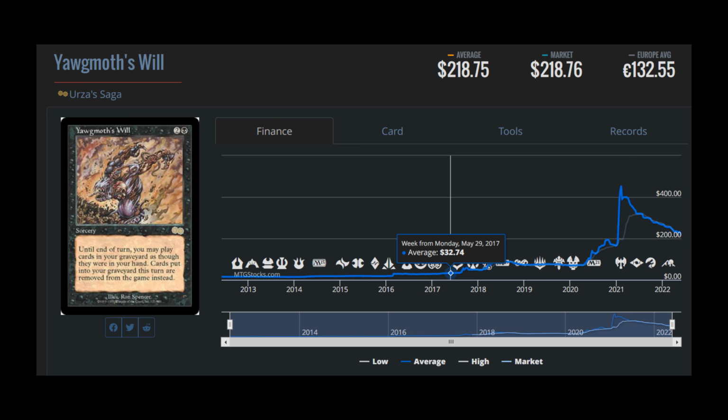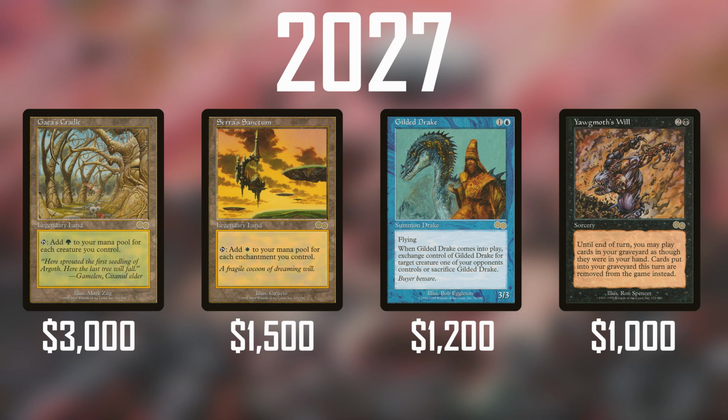I believe that Yawgmoth's Will be a $1,000 card in 2027 because in the 5 years from 2017 to 2022, it grew to over 6 times its value. So in order for this prediction to come true, it's just going to have to reach 5 times its current value. Gilded Drake is only going to have to reach 4 times its current value, Serra's Sanctum a little over 4 times its current value, and Gaia's Cradle only 3 times its current value.